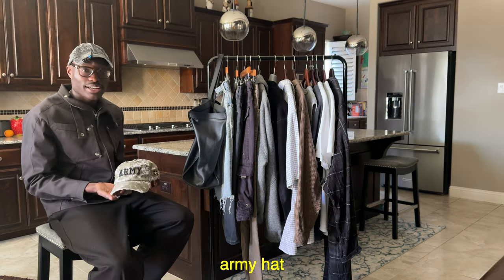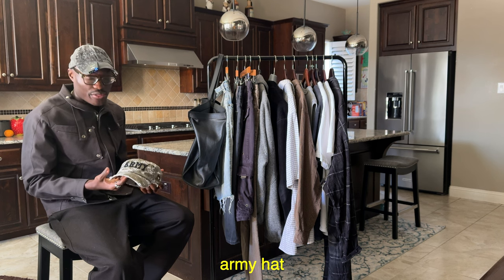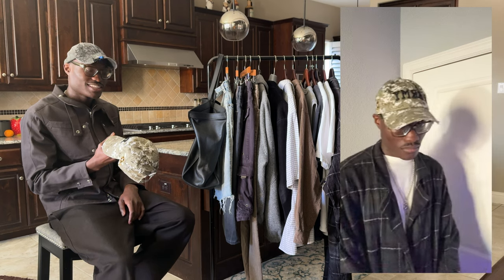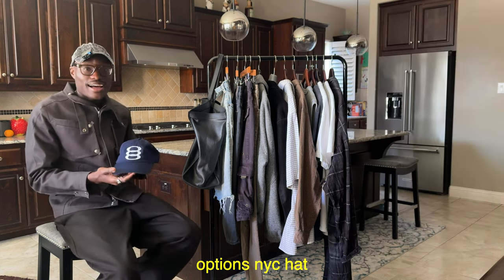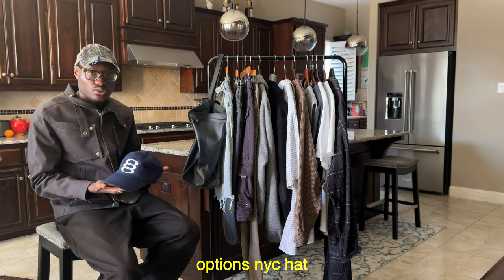So okay, next we have this US Army distressed hat in digi camo. I think it's funny that it's distressed. Whoever the creative director is at Army, they're kind of going crazy. They're spazzing, bro. I got this off eBay for like 20 bucks. Next hat, I picked up this navy options hat. This is, I believe, from their New York City pop-up.